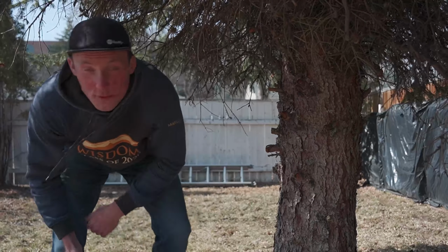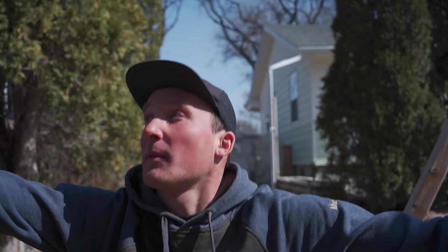So the first tip for filming outside on your iPhone is avoid filming in the middle of the day, okay? Because when you film when the sun's right above you, it results in a much harsher looking image and things just look terrible. So when the sun's between like there and there in the sky, kind of like it is right now, just don't film.